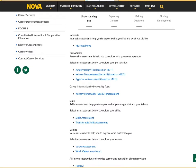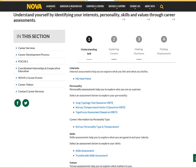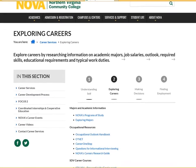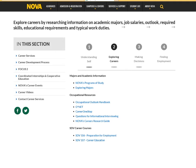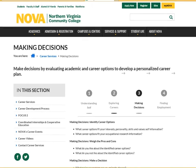Once students are certain about knowing themselves, or they know themselves better, then they can take that information and begin their exploration to the outside world of exploring majors, both in NOVA's programs of study, exploring majors through George Mason's Wikipedia, and also doing occupational exploration, things like the Occupational Outlook Handbook and O*NET. Students have a number of different resources they can use to explore the majors and careers, and when they've done enough of that research, they can go into the decision-making mode, and they can work on trying to make the best decision for this time frame.